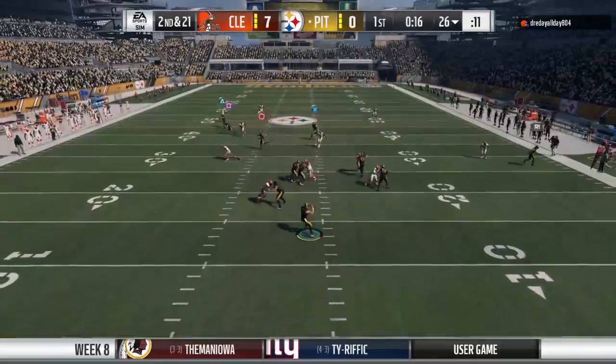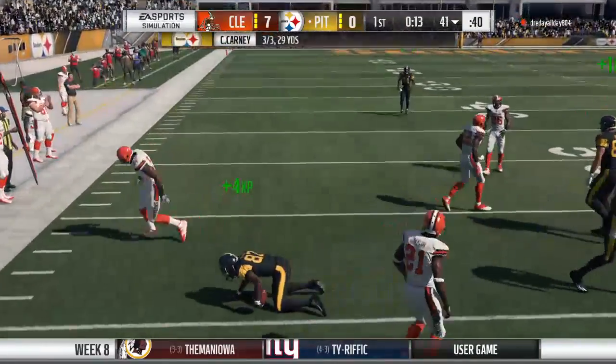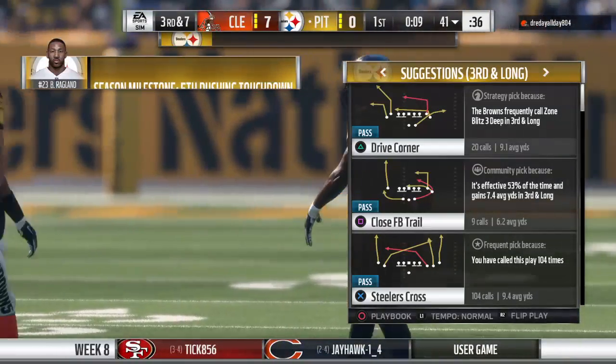Gun. They'll look to throw. Throwing the out route incomplete. It's Bryant. It'll be a pickup of 15 as that'll lead to third down.